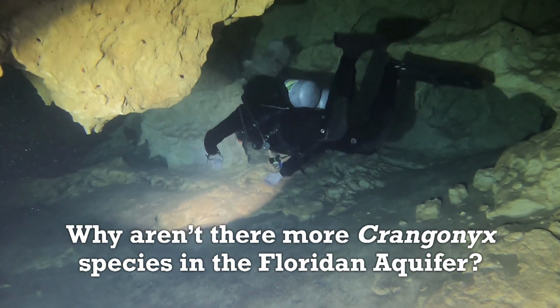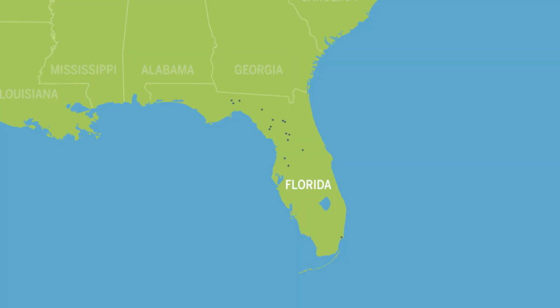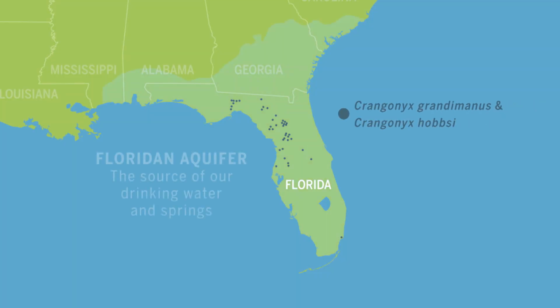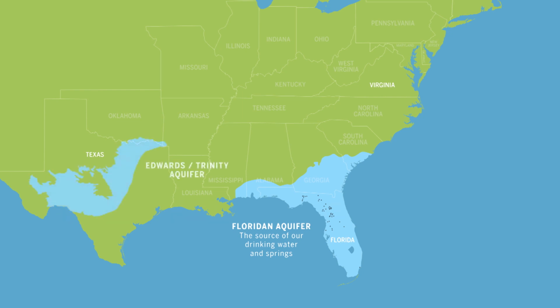When I was in graduate school, I had a lab mate who was working on the genus Crangonyx, which is a predominantly Nearctic genus, which means it's predominantly found in North America. And there are two species of this particular genus, Crangonyx, that were found here in the state of Florida living in caves. I remember him developing this distribution map. The idea that there were only two species of water-filled cave-dwelling amphipods in the state of Florida was really, really strange. But if you go to Texas, there's over 20. If you go up to Virginia, there's over 20.